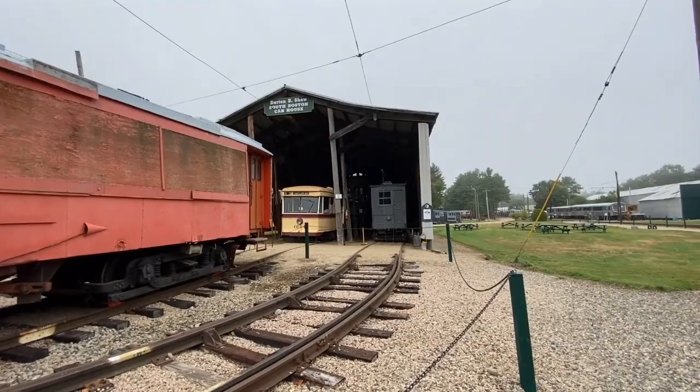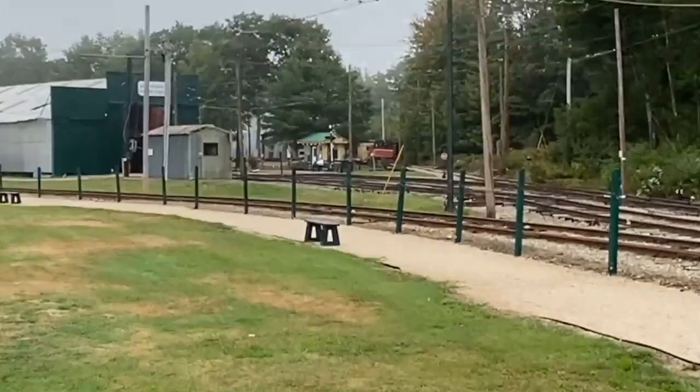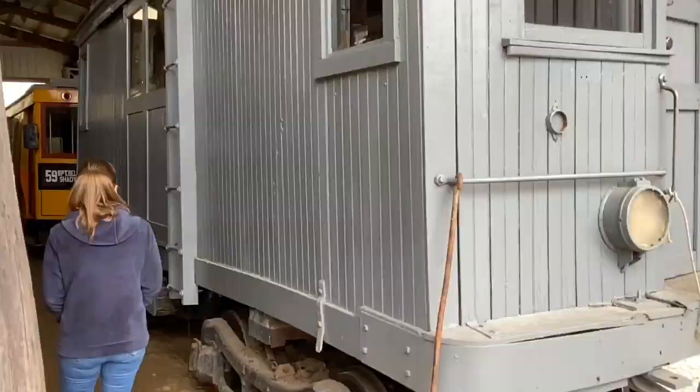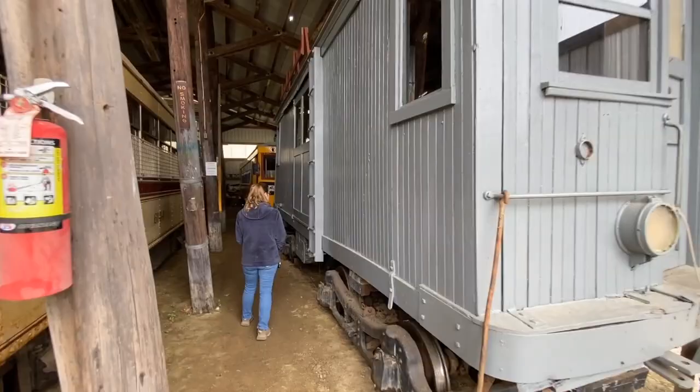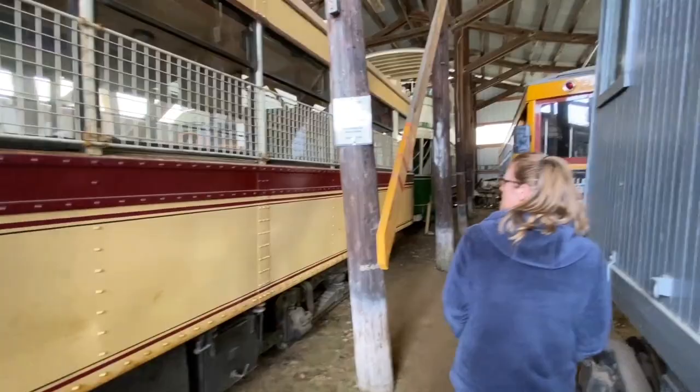So this is the Boston barn. All these cars are parked from the Boston area. You see all kinds up there. Lots more up there. Just a lot of cool cars here. Yeah, if you ever come to Maine, make sure you swing down to Seashore Trolley Museum. Like I said, I've been here several times. It's always fun to come. And, you know, they add stuff to it. They do more restoration work.